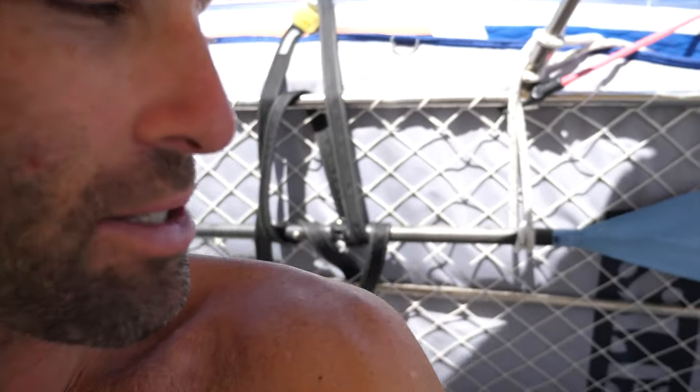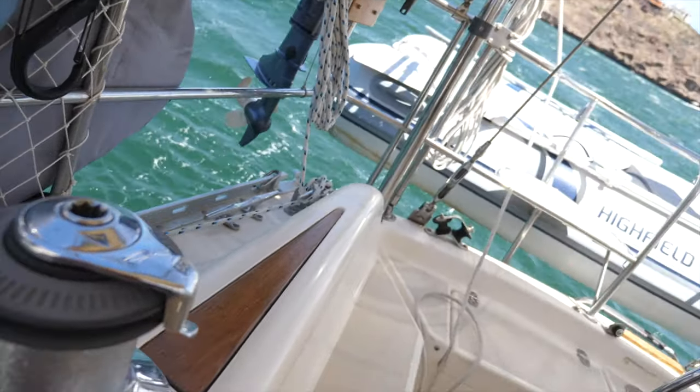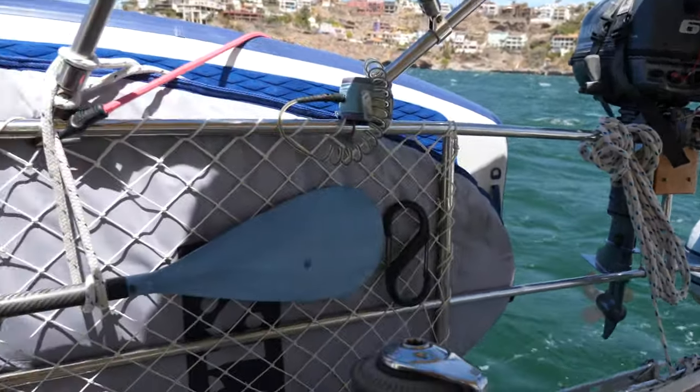I lost a pair of sunglasses. I was just sitting here and accidentally went to mess with my hair, and then I knocked them off my head and they just went blowing down the side deck and right into the water. First casualty.